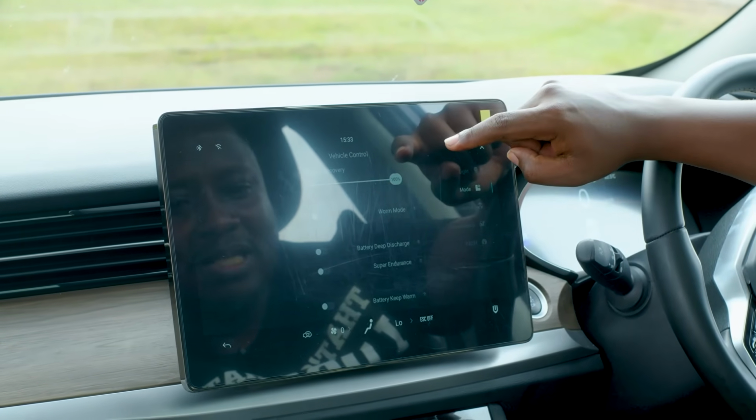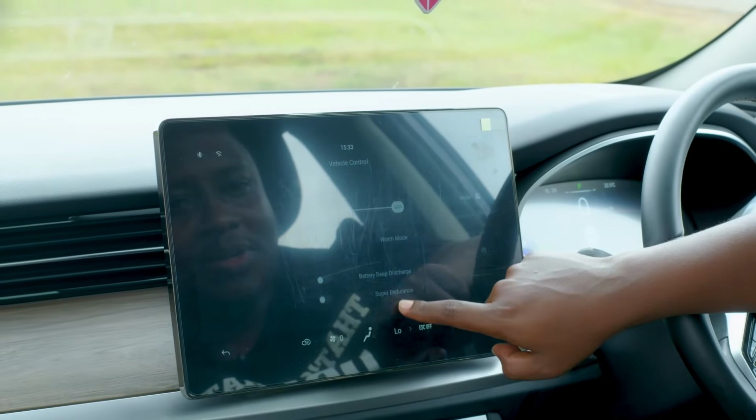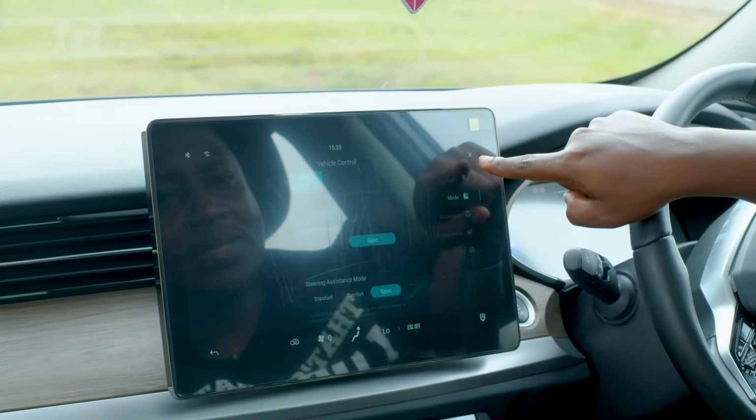So super endurance, battery keep warm. I don't think we need that. So we are all set up.